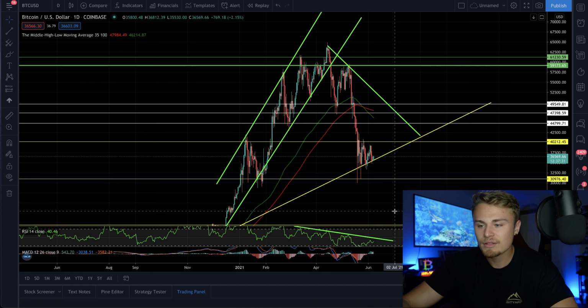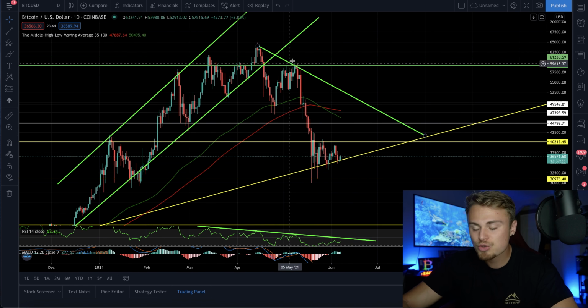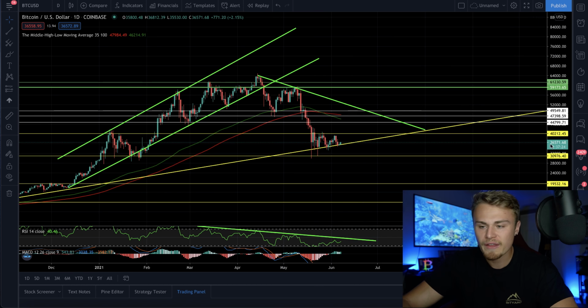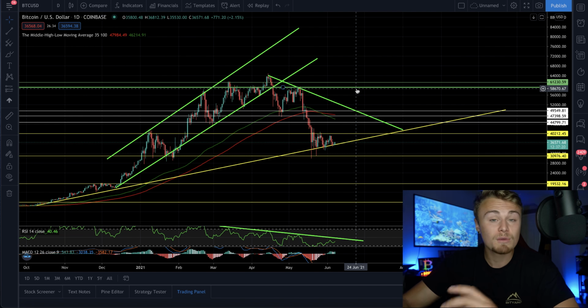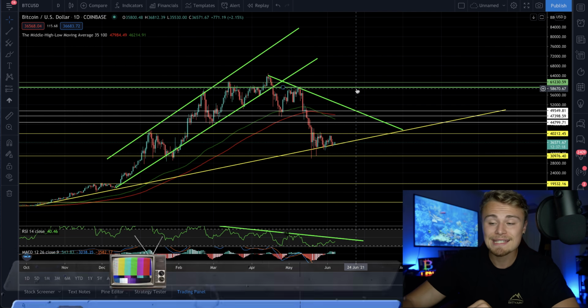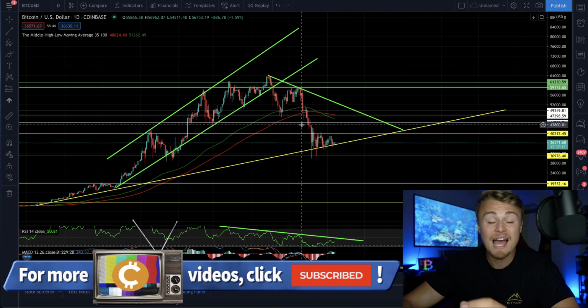So you can see right now, the only thing we've really seen so far is, yes, just a big drop on the coin and a big reversal to the downside. We have yet to see any sort of recovery phase on Bitcoin. And as we know, it's slightly different than back in 2018. The descending fractal that formed in 2018 is different than the symmetrical triangle we have in 2021.